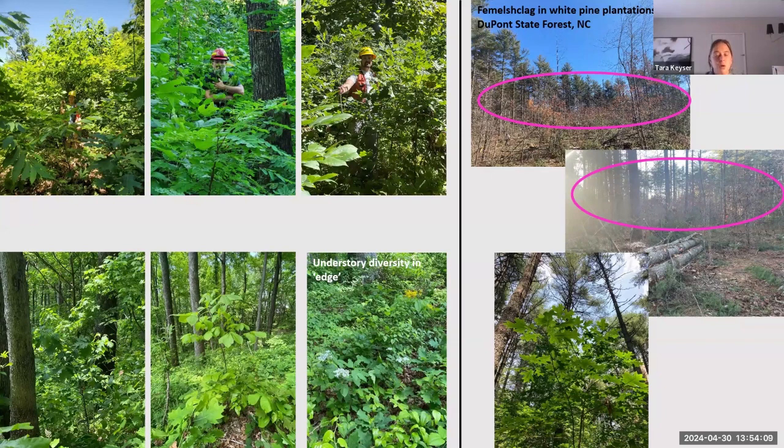In addition to the growth of oak and hickory, we began to see an increase in understory diversity and abundance in that edge environment as well. So as those early successional species in the gap, those understory species establish and quickly die out because canopy closure happens so fast. In that edge environment, you hang on to those early successional species longer, benefiting various pollinators, etc.